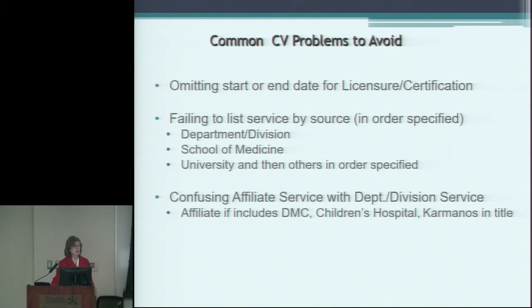Some other common CV errors are not including the start or end date for licensure or certification. For those that are required to have licensure or certification, it needs to be there. And failing to list service by source. The departmental and divisional service should be separated from the School of Medicine service and the university from all others. Those are all our institutional service.